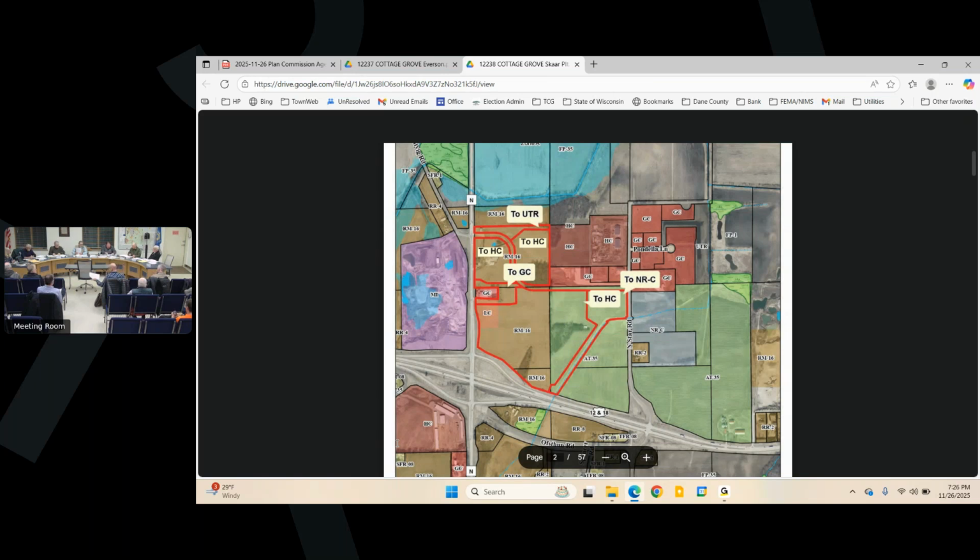Greg, you want to look at those deed restrictions? If you're asking for HC zoning, you should probably know what you're getting yourself into.